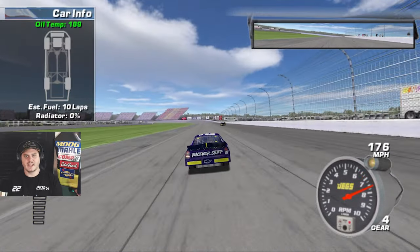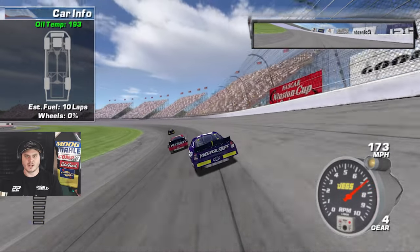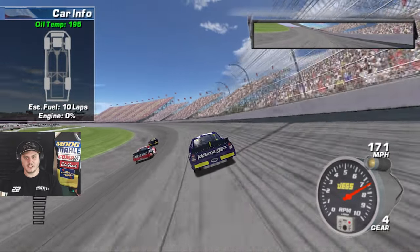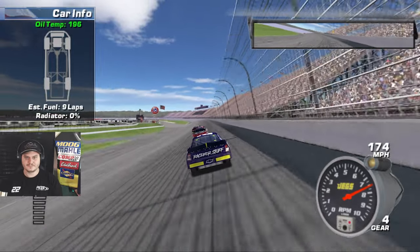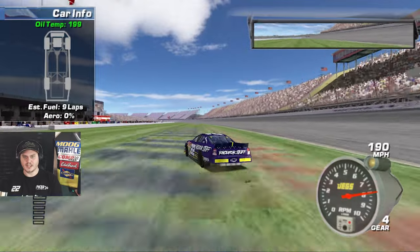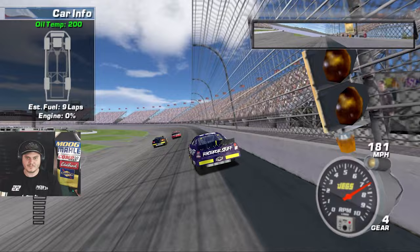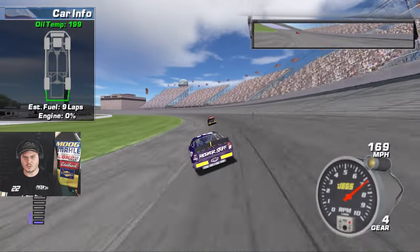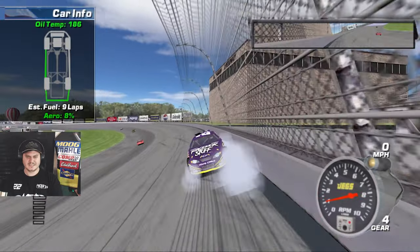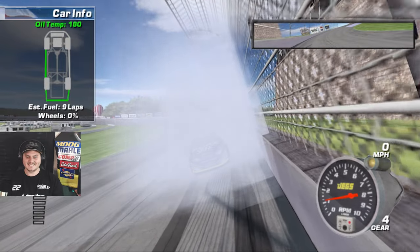So I went ahead and made quite a few changes. I threw some grill tape on, made a couple air pressure and shock adjustments, and let's see if we get faster. Ooh, we definitely got looser off the corner, that is for sure. Well, let's try that again.